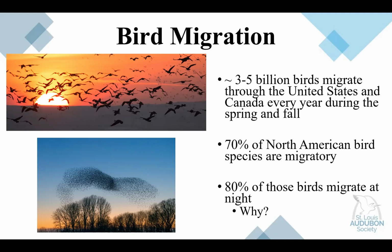70% of North American bird species are migratory, and 80% of those birds are migrating at night. You might wonder, why would a bird migrate at night? What might the benefit be? There are a few. One is that there are cooler temperatures at night, which is less stress on the birds as they're undertaking these migrations. There's also the potential at night to avoid predators, such as hawks and other animals that might seek to prey on them. And birds also use celestial bodies like the stars and the moon to help them navigate along their migratory routes.